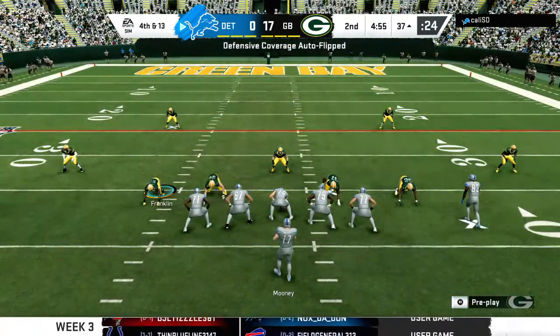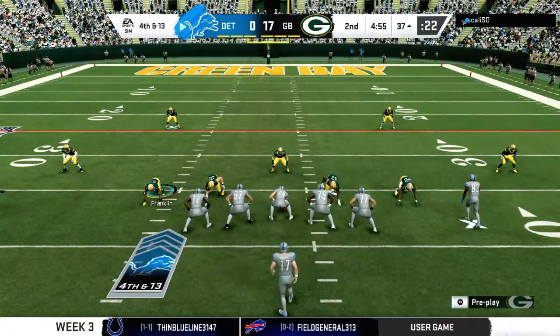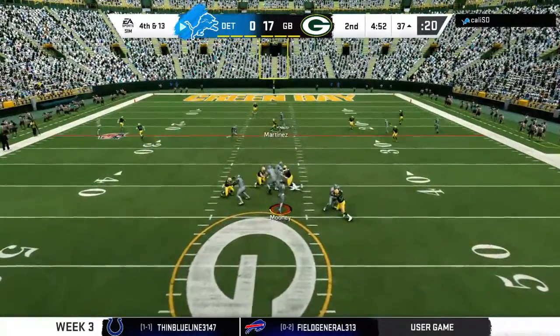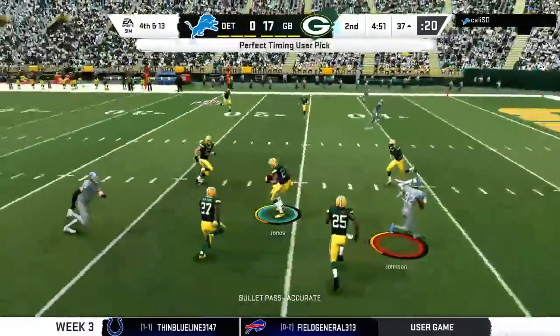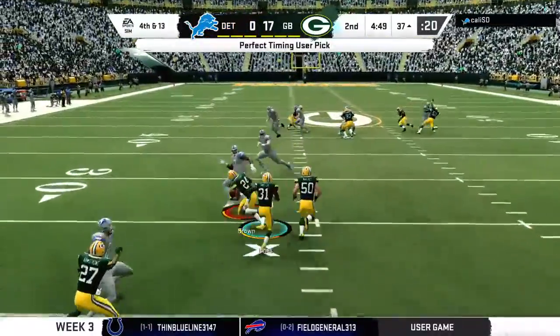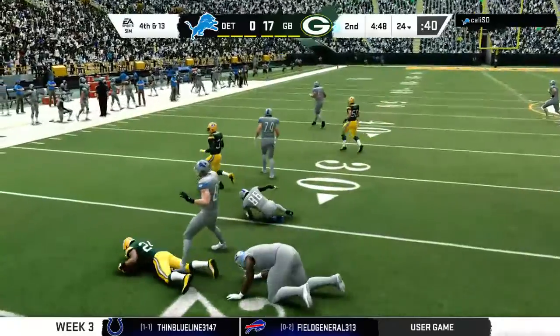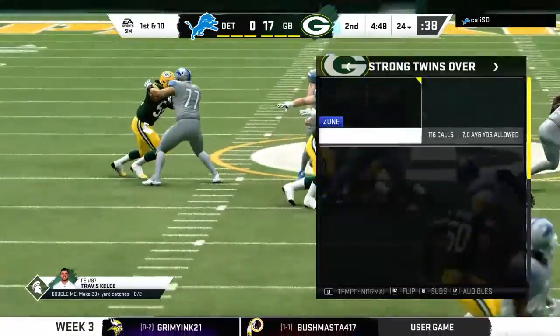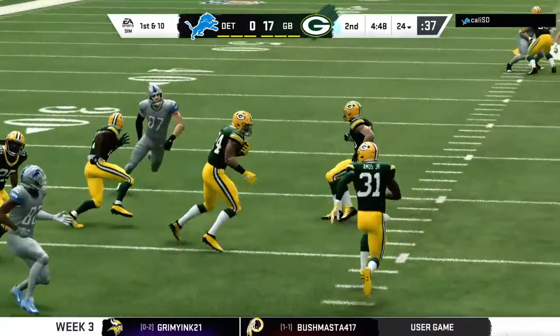Looks like the offense is going to take another shot here. They're going on 4th and 13. On 4th down, Mooney. Into heavy traffic, and it's intercepted. Picked up by Josh Jones. And he'll return it to the 24-yard line. They were looking for Johnson that time.